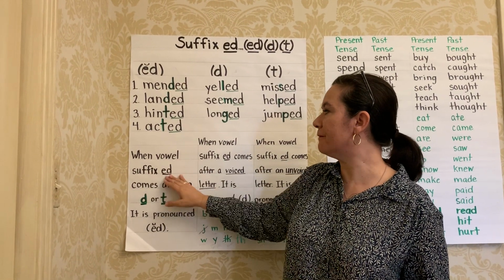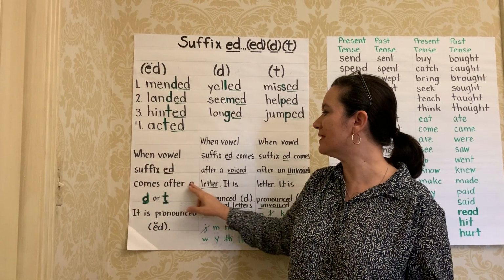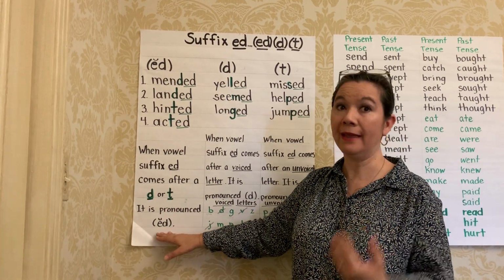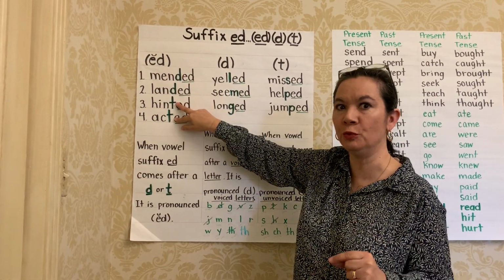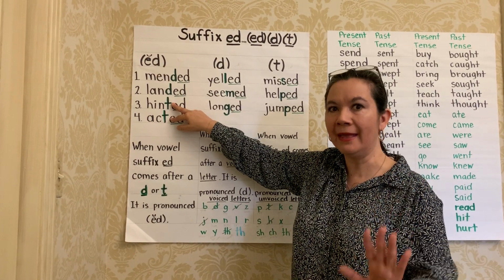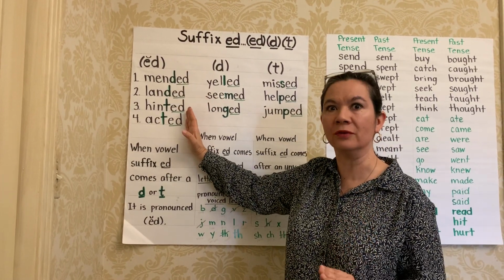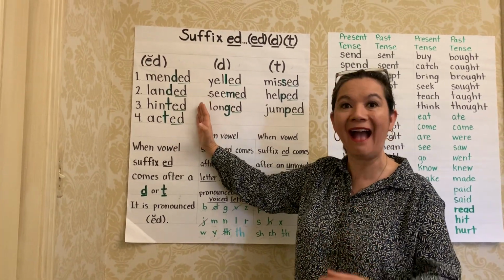When a vowel suffix ed, that means a suffix that begins with a vowel, comes after D or T, then you're always going to pronounce that suffix ed. And I want you to notice, see, here's two Ds, here's two Ts. So no matter what, if the root word ends in a D or a T, when you add suffix ed, you're going to actually pronounce the E and the D. Ed, mended, landed, hinted, acted.